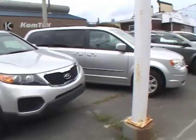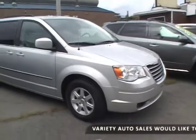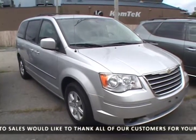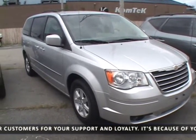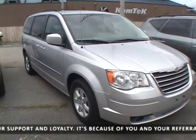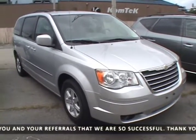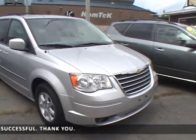Nothing down, nice low interest rate. After that, the 2010 Chrysler Town & Country, all loaded up. Most importantly, it's got the stow-and-go seating, dual double sliders. It's a six-cylinder. It's great on gas. It's a one-owner. It has the remainder of the factory warranty. It's thousands under the book value, and it can be purchased with no money down, a nice low interest rate, and done the way it's supposed to be done.